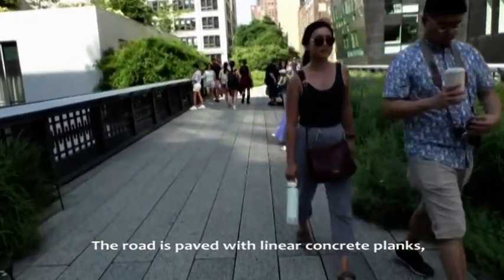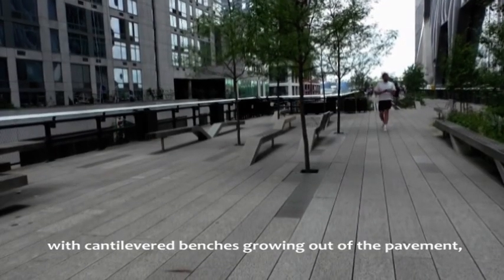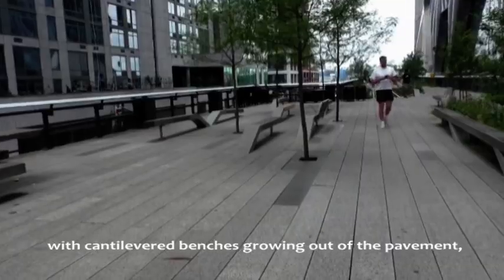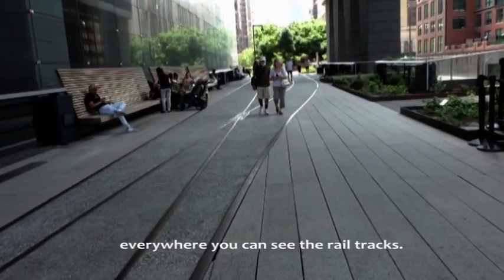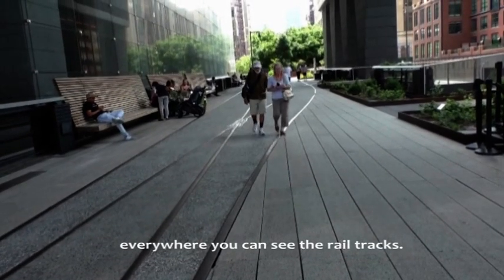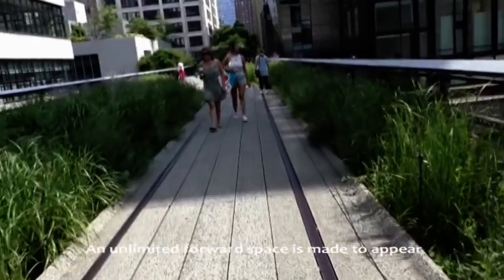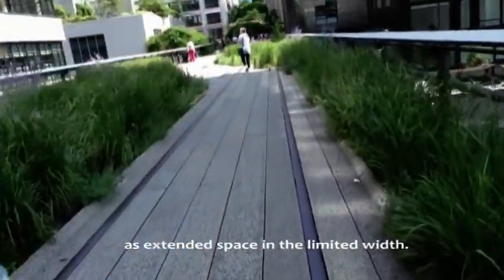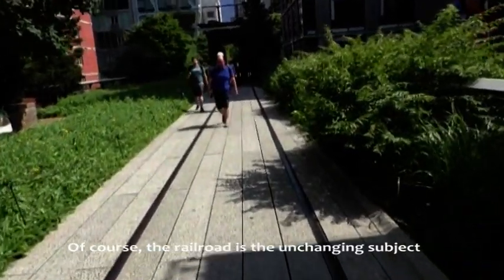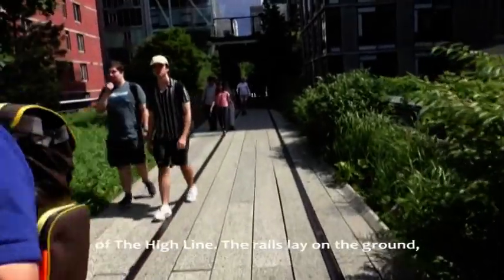The road is paved with linear concrete planks, with cantilevered benches growing out of the pavement, and a long radial bench stretching across one block. Everywhere, you can see the rail tracks. An unlimited forward space is made to appear as extended space in the limited width. Of course, the railroad is the unchanging subject of the High Line.